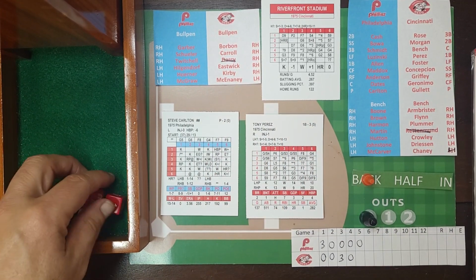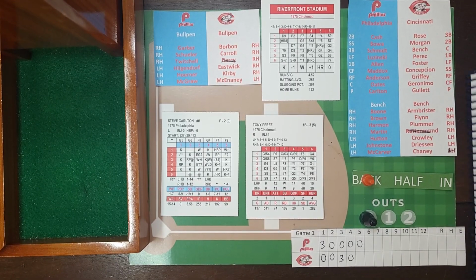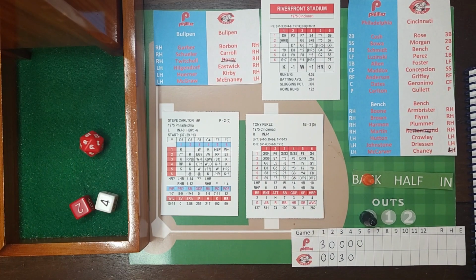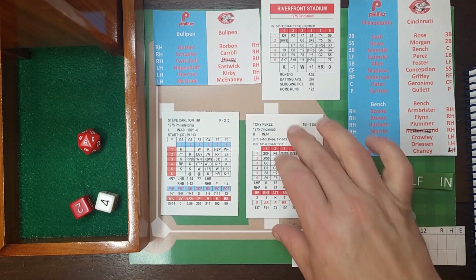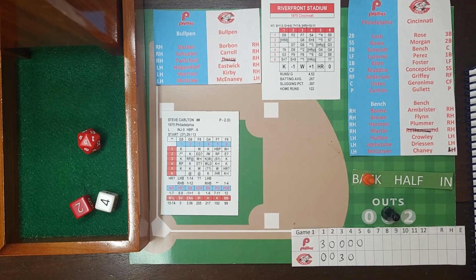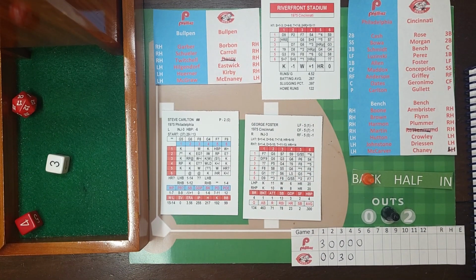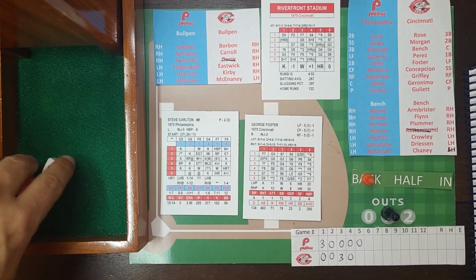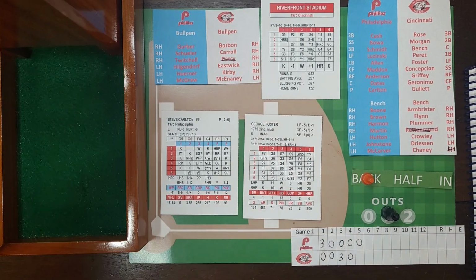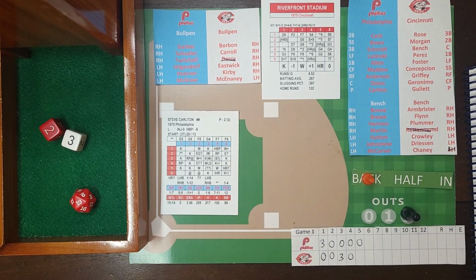Here's Tony Perez. He has walked and doubled. Carlton 2-4, strikeout chance, got him, 1 away. Perez out on strikes. That'll send up George Foster. 4-3, another strikeout chance, but this one's too much. Go to Foster. 2-3, it's a pop to third. 2 up and 2 down.